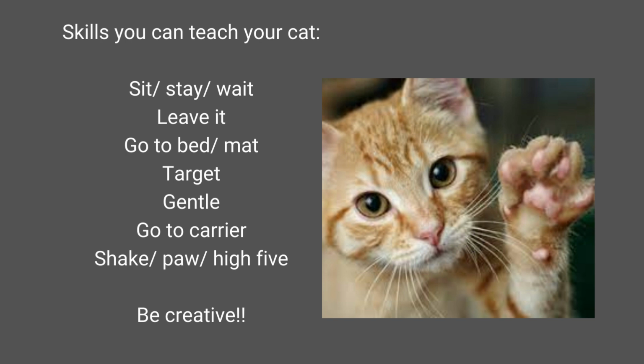Go to carrier is a huge, huge skill. We would love cats to, on cue, go to their carrier. So that's a huge, fantastic, useful skill. It takes a bit of consistency and time to train that with your cat, but it is a fantastic skill to train. And again, the shaking, shake the paw, giving paw, high five. These are all really fun things to train with your cat. Your cat can have a great time learning them, and you can really surprise your friends and family with your cat that can give paw, give you a high five.